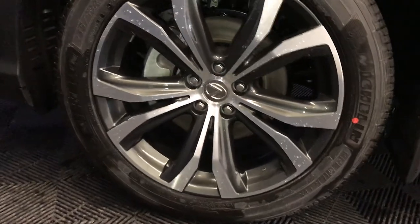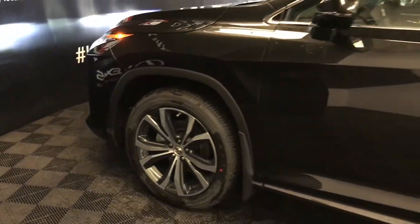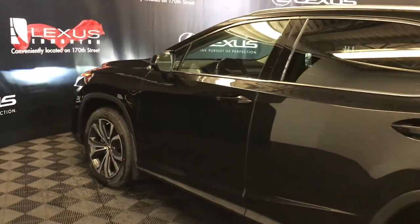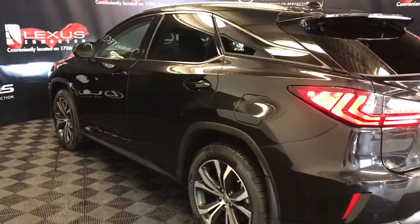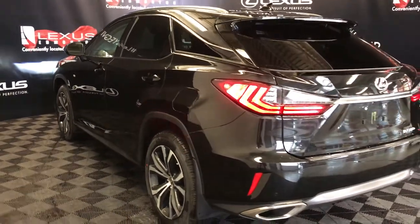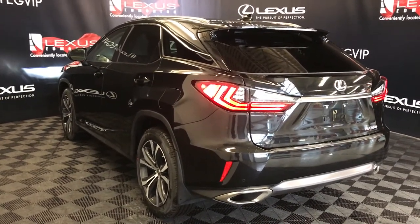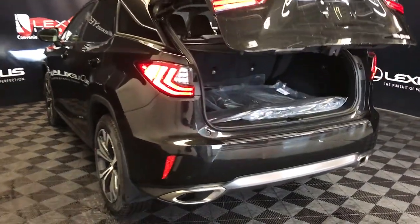20-inch alloy wheels with wheel locks, keyless entry with smart access, key lock prevention, accent lighting underneath the door handles, rear cross traffic alert system, roof-mounted rear spoiler with a light bar across it, tucked underneath is your windshield wiper, premium LED rear combination tail lamps, backup sensors, dual exhaust, remote trunk release. You also have the hands-free feature.